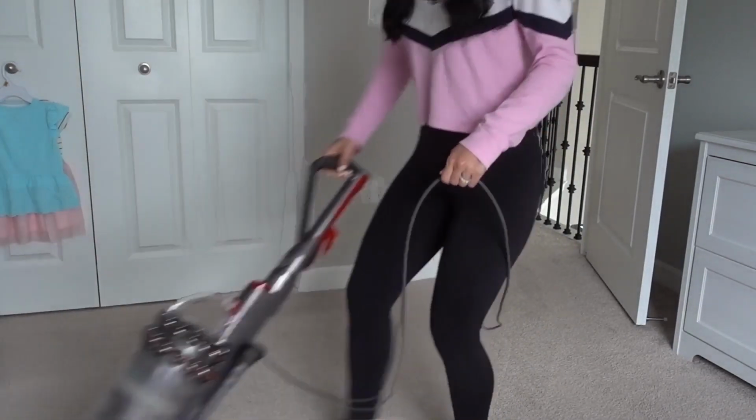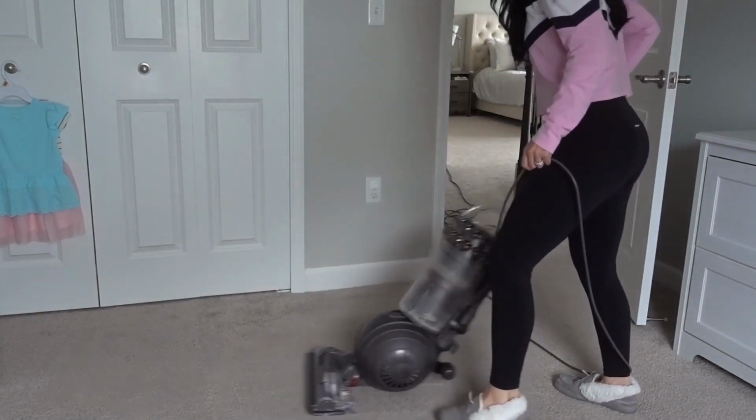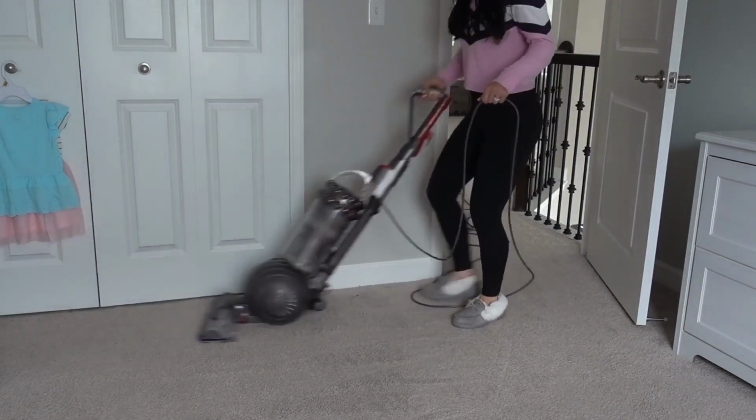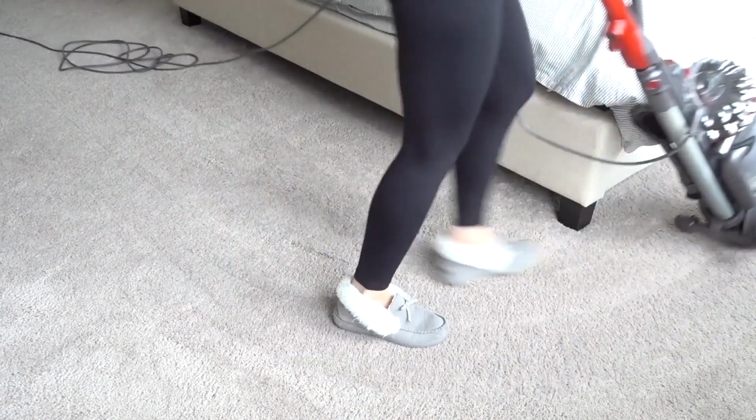because our upstairs space is pretty big, and likewise with our basement space, I'm just slightly nervous that we would run out of battery when I'm in the middle of vacuuming. But I have heard incredible things about the V11 and it's something that I'm still highly considering.